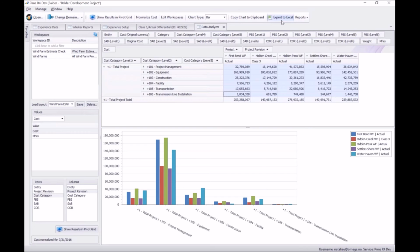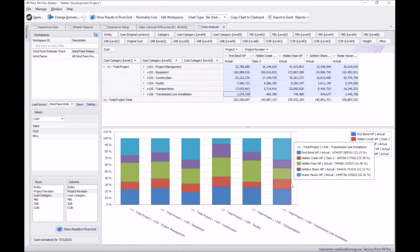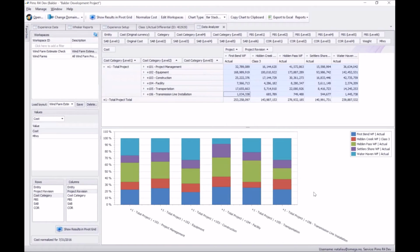But I'm going to take it a step further. This time I want to see a spread of percentage cost by project. Kind of want to have a different view of the same information. So not only can I make bar charts, I can make a stacked bar chart. Hidden Creek is represented by the red and doesn't look like anything stands out, but I'll go ahead and send this to Shane as well.